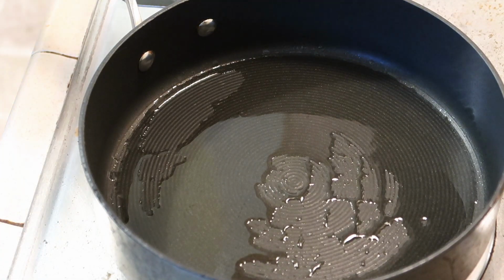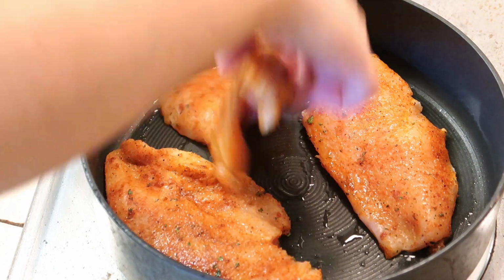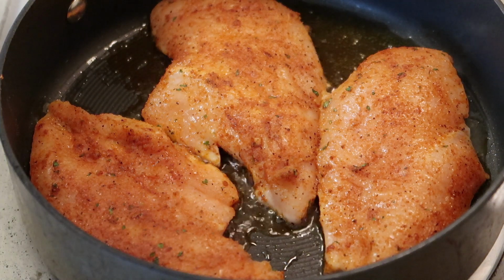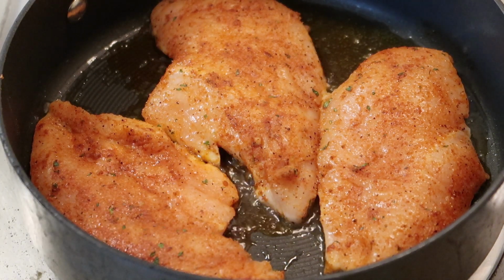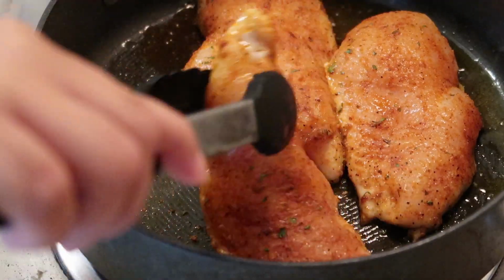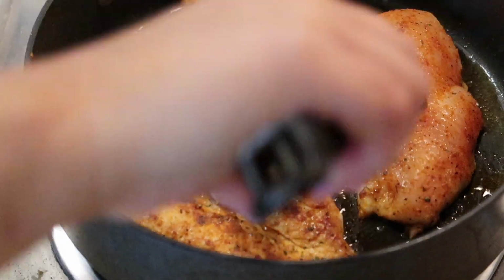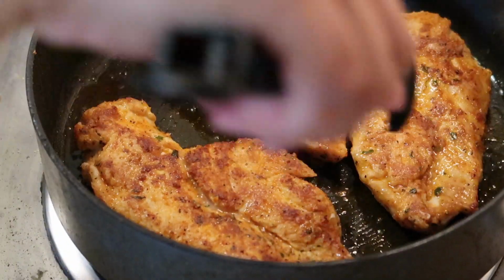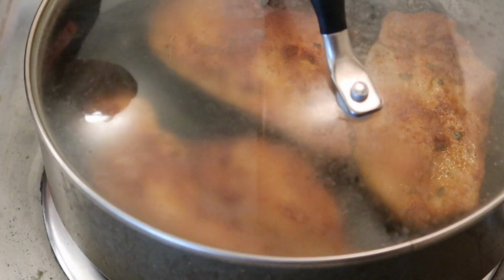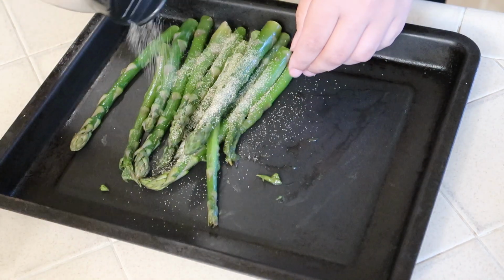I had a little bit of oil heating up in a pan on about medium heat just so it can get a nice brown on the chicken. I'm just going to place all 3 chicken breasts in the pan, cook them until they're nice and brown on the one side, and then I'm going to flip them. After I flip them, I like to put a lid on it just to help seal in all the juices and help it cook all the way through.